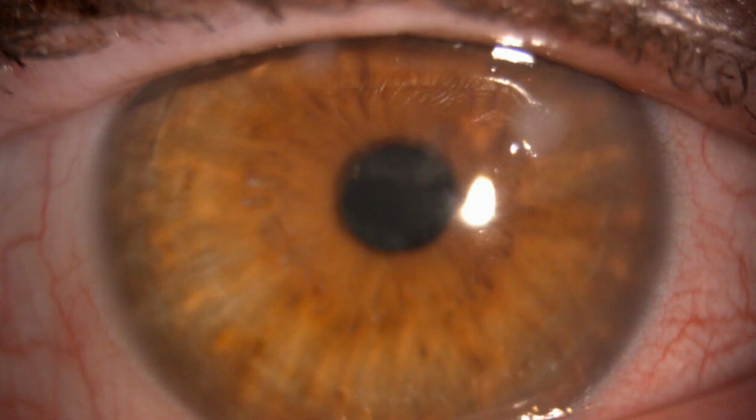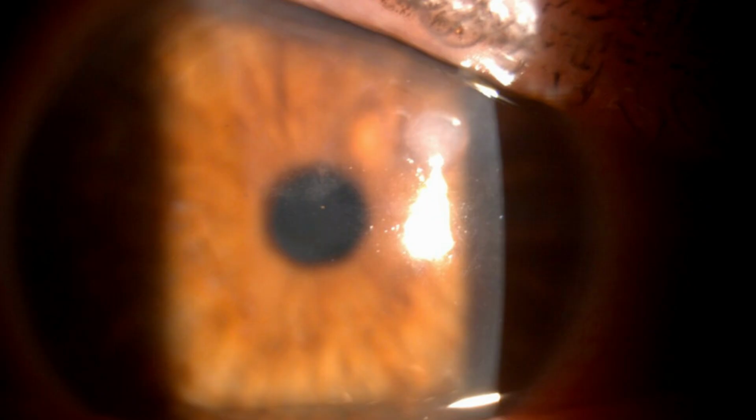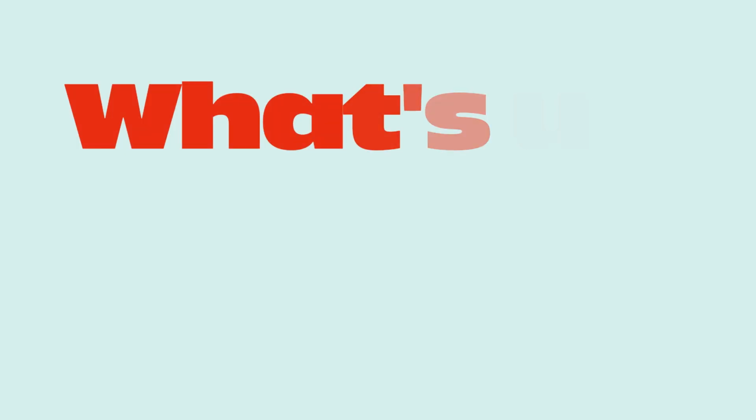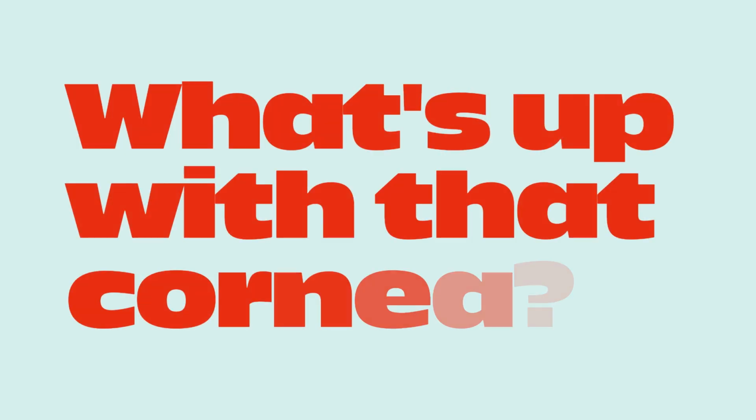Now, here is an anterior segment photo of her right eye. Does this align with what you expected based off of her corneal topography? Here is a photo of her left eye. It shows similar findings to the right eye. So what do you think? It's time to place your final bets. Do you have a differential diagnosis? What's up with that cornea?